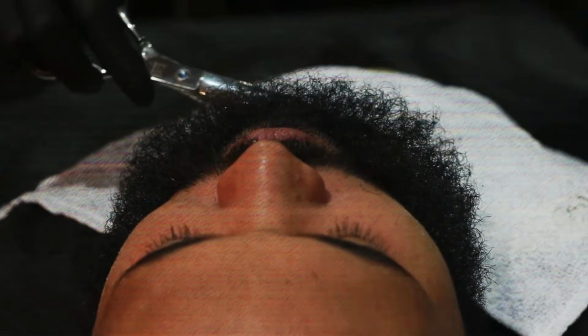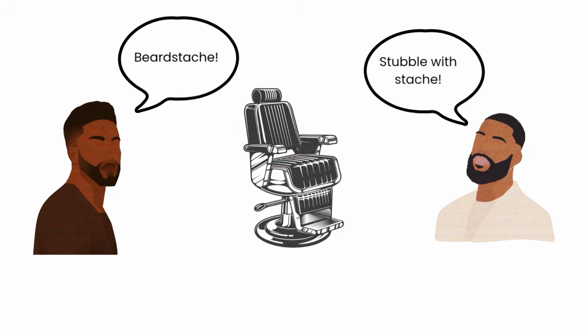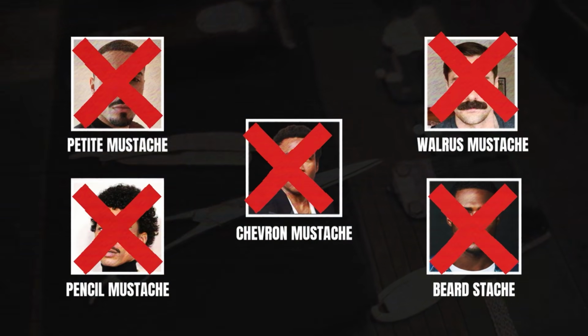Now, some people think barbers should know exactly what every trending style looks like and just get it right. But here's the thing. Every barber, stylist, and content creator describes styles differently. What one calls a beard stash might be just stubble with the mustache to someone else. So here's what's actually worked. Forget the trend names. Instead, focus on finding examples of styles that match your features, your grooming routine, and your confidence. Take those reference photos to your barber and explain what you like and don't like about them. That's how you're going to get a style that actually works for you.